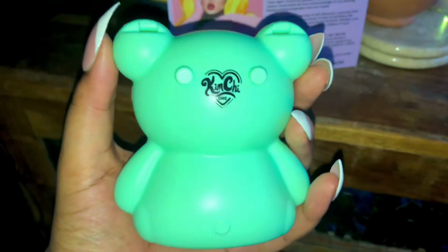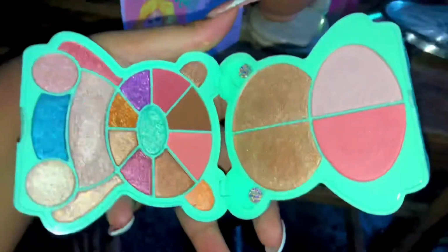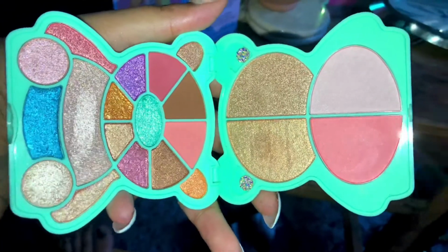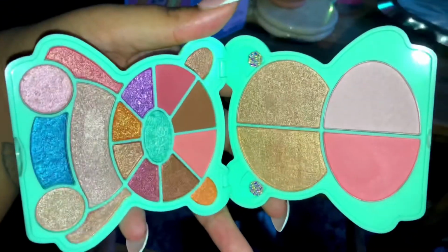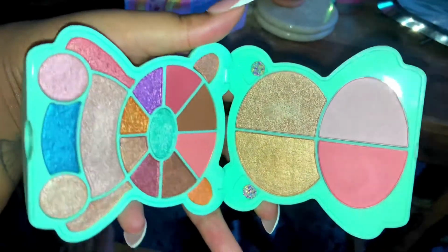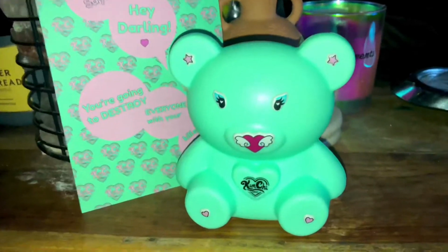Starting out with some lovely Kimchi Chic products, this gorgeous, absolutely adorable Teddy Kim palette. It has a mixture of some shimmer shades, some neutral tones, some blushes, and some highlighters. So a lot to use in this palette. It even came with some adorable stickers to decorate your little bear.